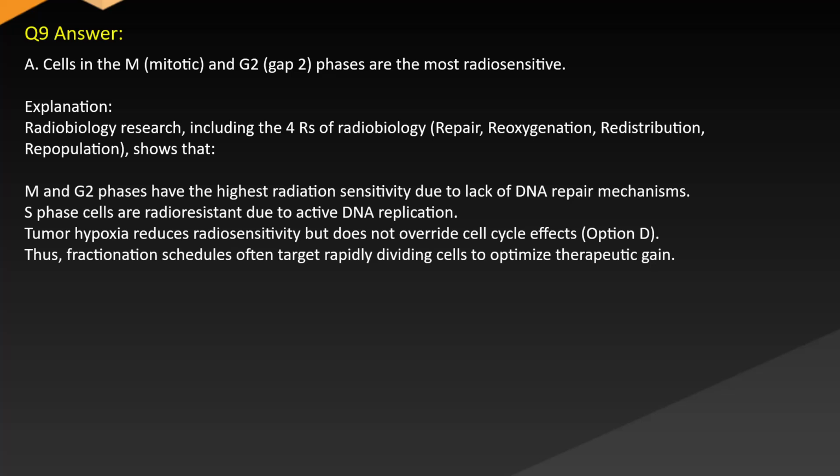Answer: A. Cells in the M (mitotic) and G2 (gap 2) phases are the most radiosensitive. Explanation: radiobiology research, including the 4 Rs of radiobiology, repair, reoxygenation, redistribution, repopulation, shows that M and G2 phases have the highest radiation sensitivity due to lack of DNA repair mechanisms.